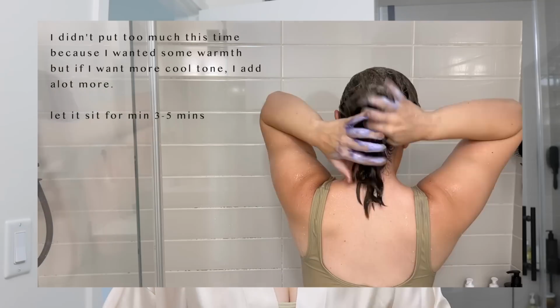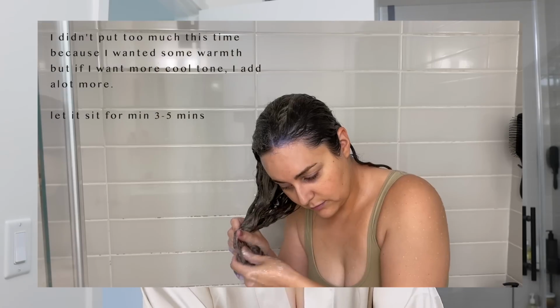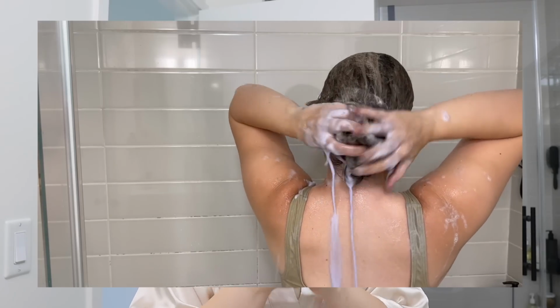The other thing I use is a purple shampoo. The one I've been using is by Acure. It's not 100% clean, but I think the Acure only has like one or two things. It's very hard to find a super clean purple shampoo that actually does the job.